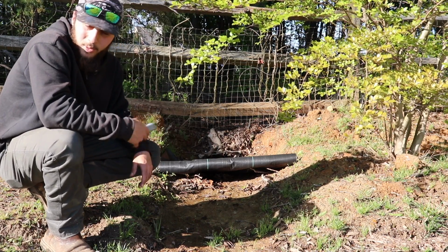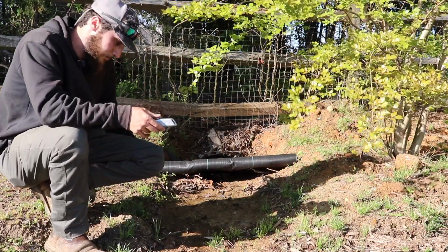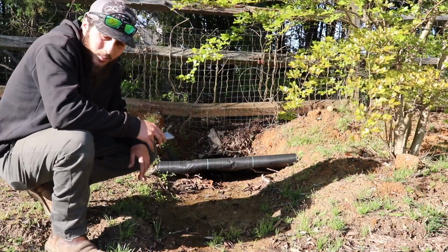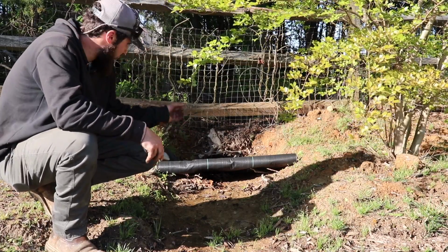Anytime you're putting river rock or you have a little water system that runs through your yard, you pretty much want to lay, think of it like a trampoline or like a pond liner. It pretty much keeps the water on top of whatever you're laying, which would be a rock or stone, whatever you decide to go with. This right here is not that.